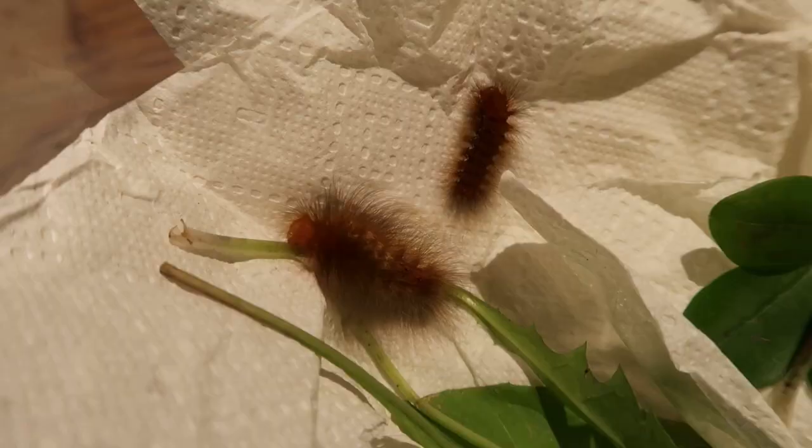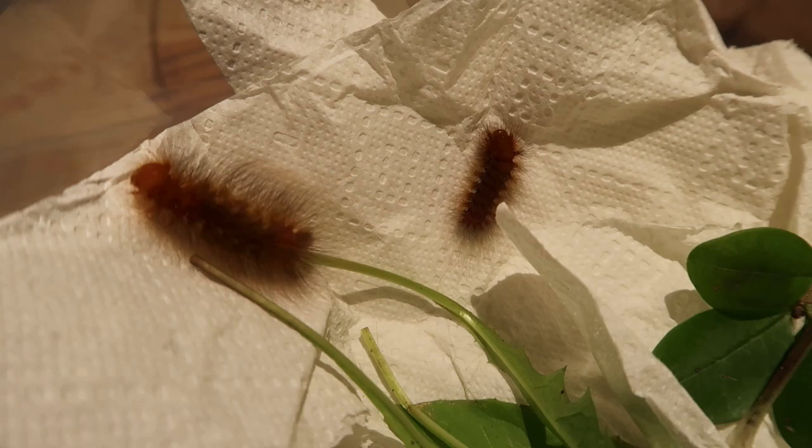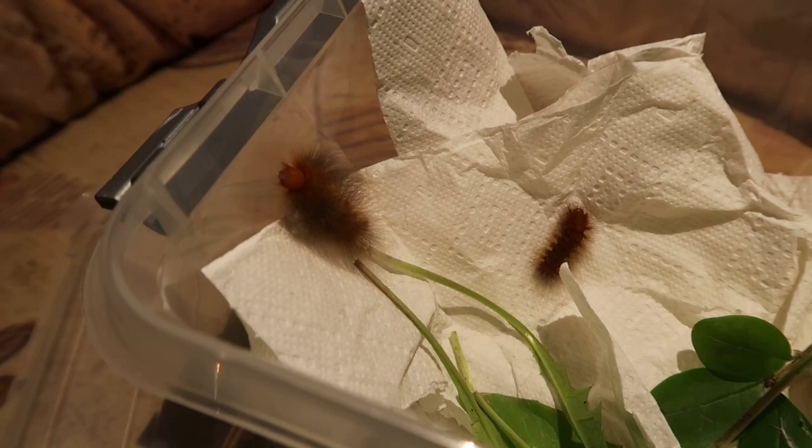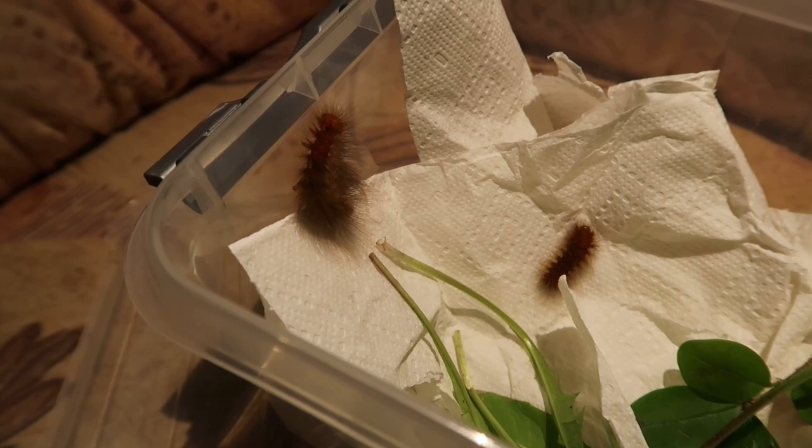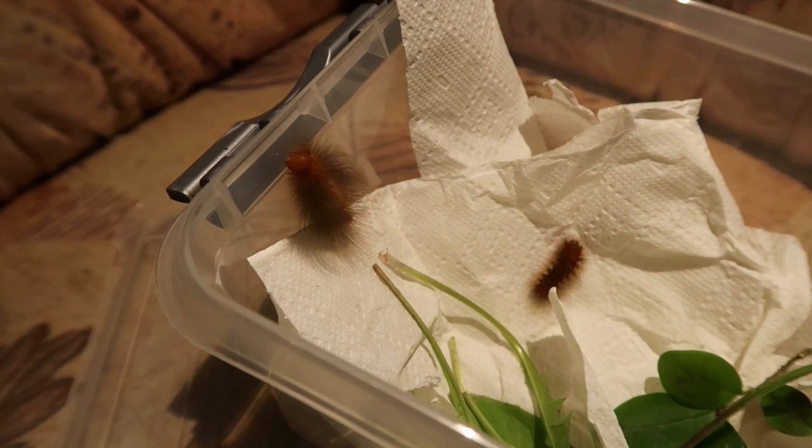The good news is that two caterpillars are still alive. Although I'm not sure if this is good news, because at this point, I'm really just very pessimistic. I don't see this episode becoming a success. The only thing I can do is maybe rear two moths, which sucks, because that's too low an amount. Three was already too little, but two. And I feel like maybe these are going to die too. I don't know if they are going to make it.